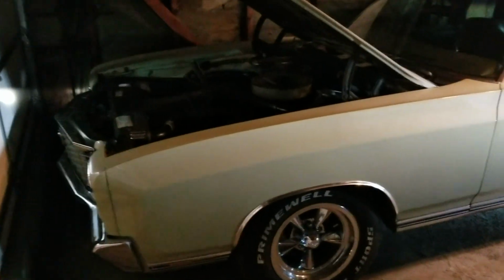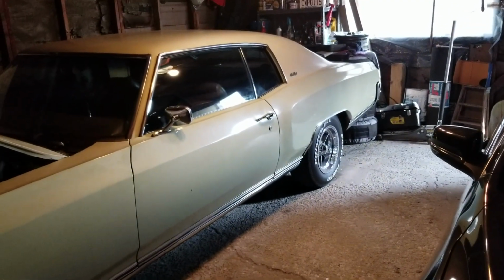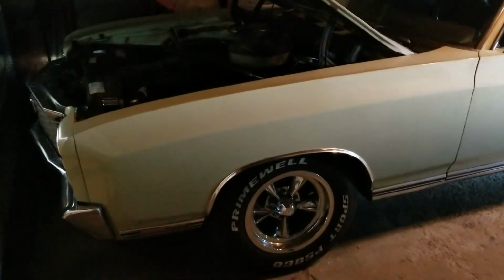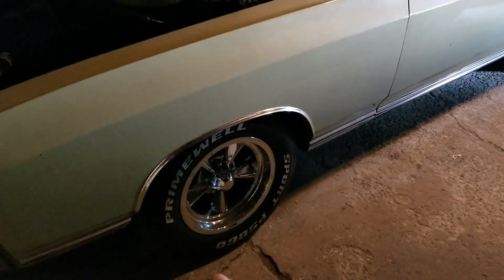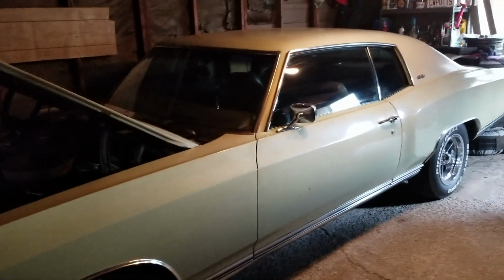This is my first classic car that I own. And it's been a breeze so far. It's gonna need things because it's so old. But I was even driving it to work last year and all that good stuff. These are 15-inch wheels, by the way. But yeah, I was driving it to work last year during the summertime.